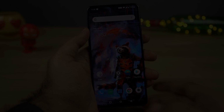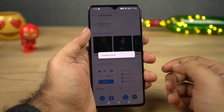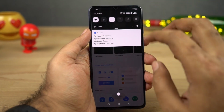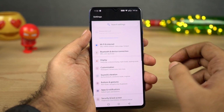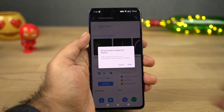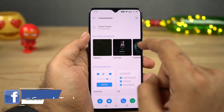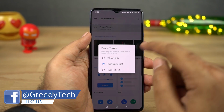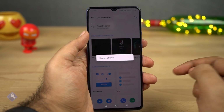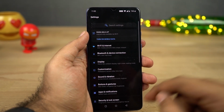Next, we have a brand new customization page with a lot of cool features. First, we have vibrant tints, which makes things look a bit more colorful. Next, we have illuminating light, which was the regular light mode. And finally, nuanced dark, which was the regular dark mode, which turns everything into dark and then your phone will look much cooler. We can also change the accent colors, button styles, icon shapes from circles to rectangle to dewdrops to all the crazy things. We can also change the wallpapers, clock style in ambient display and fingerprint animations all from one place.